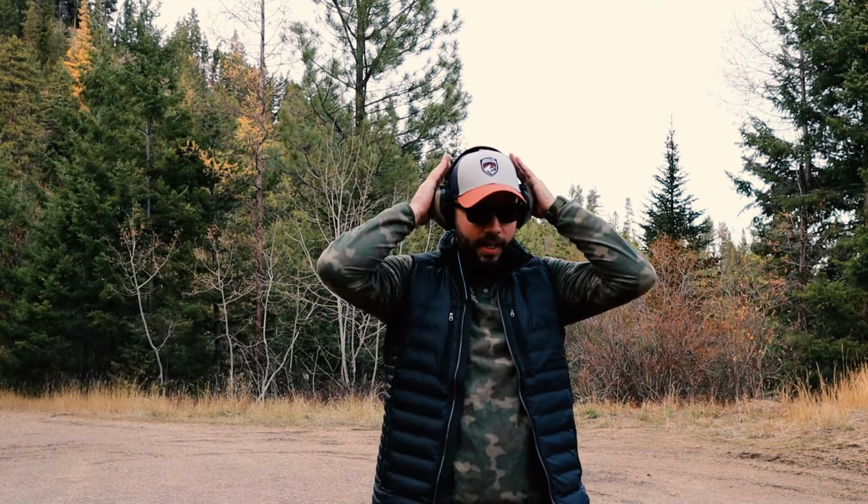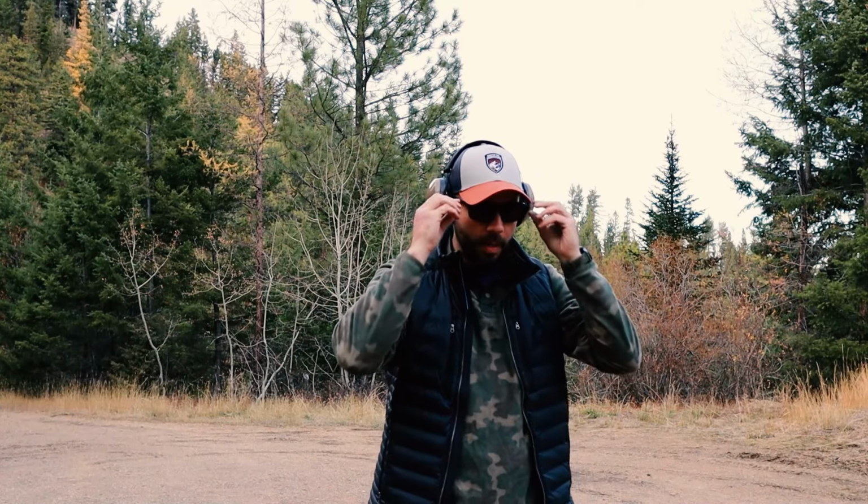Oh, hey guys, just out for a little walk. I got my earmuffs on because it's really cold out and I wanted to keep my ears warm. So I got these really nice earmuffs. I think they were like $25, I don't know.